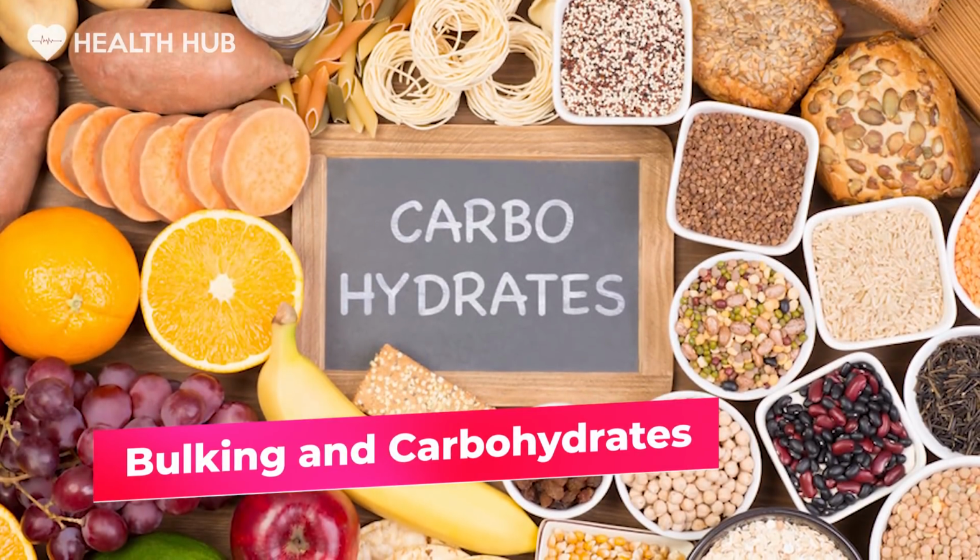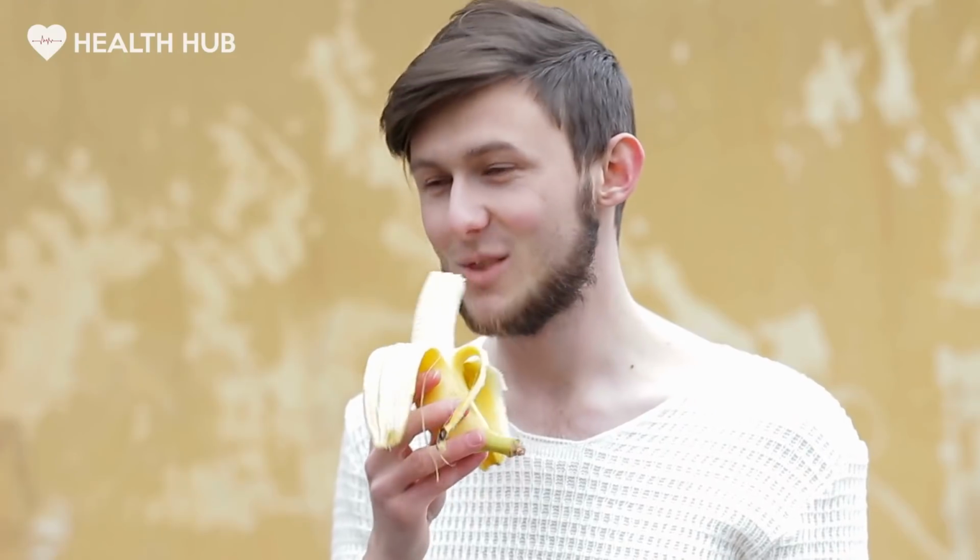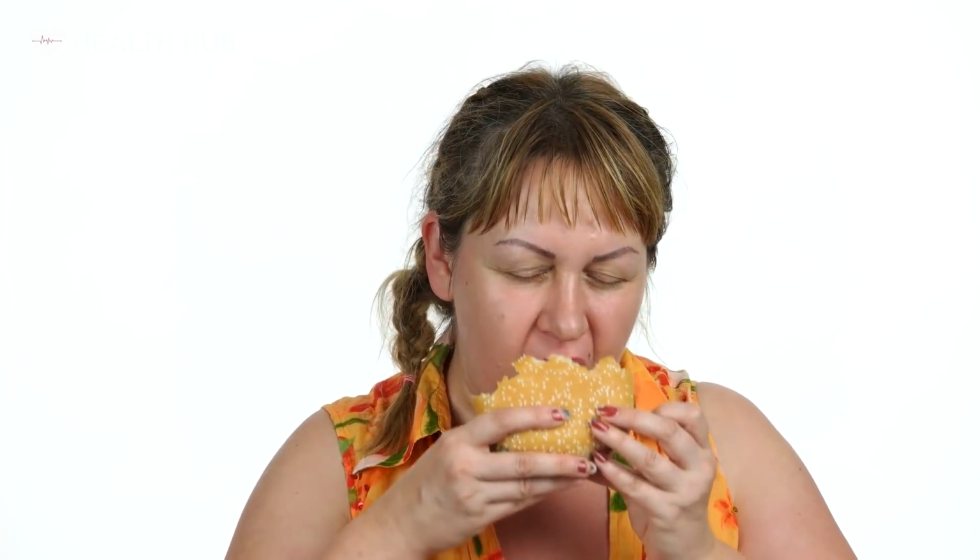Bulking and carbohydrates. Carbohydrates are also important when bulking. For one, most people have an easy time finding enough carbohydrates to eat, so they're an easy way to add extra calories if you are having trouble hitting your caloric goal.